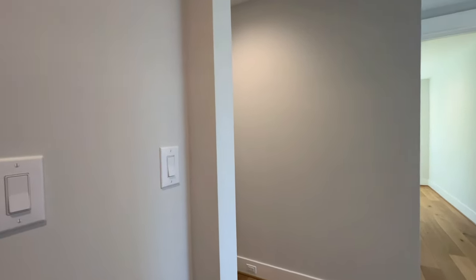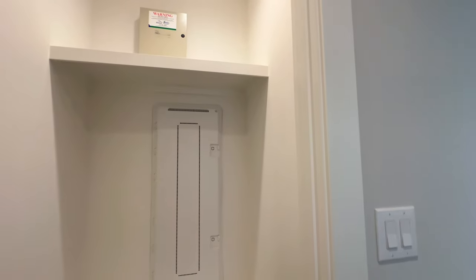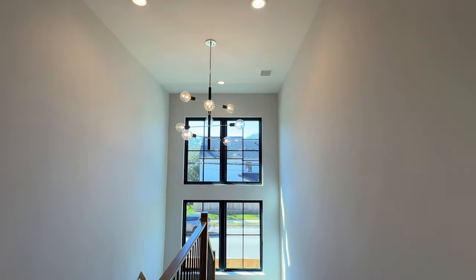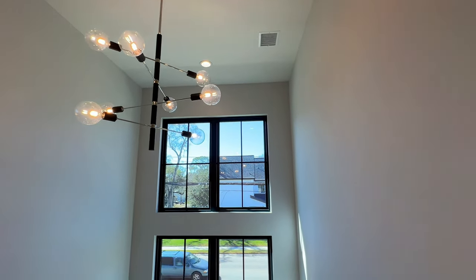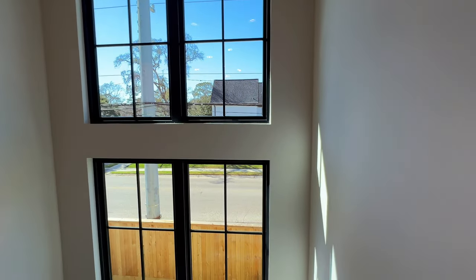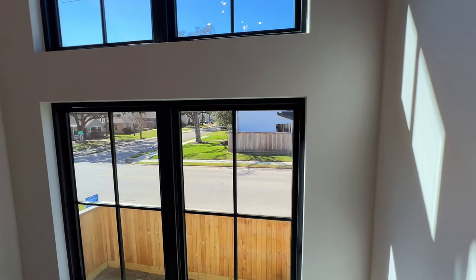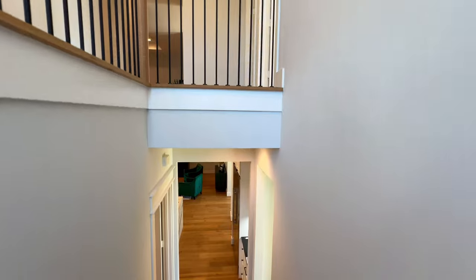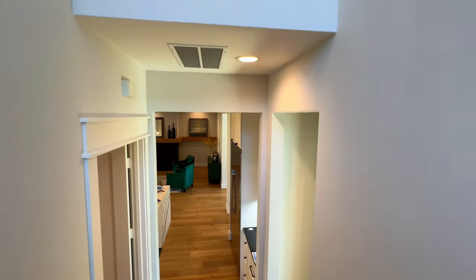This is perfect. You can add some more storage space in there, maybe if you want to add some luggage, if you don't want to add that in the primary closet. So I absolutely love that. And not to mention, this is almost like a Sputnik chandelier right here. I love that. And if you can just even imagine on a nice summer day like this, you really don't need to have the lights on whatsoever, just because of the amount of natural light that comes inside of here.